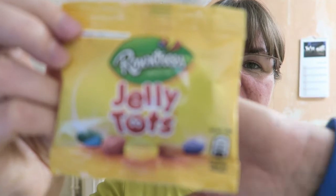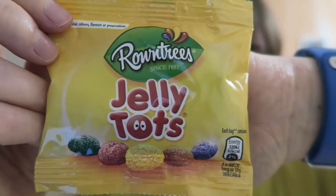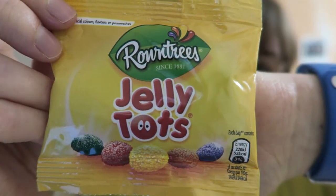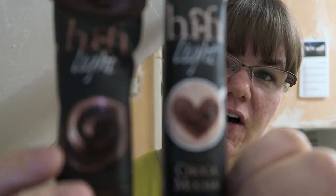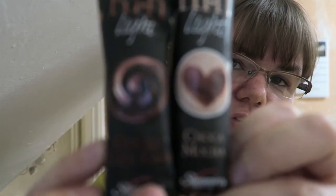I shall show you what I'm having now for my scenes. Well, one thing. So I'm going to have one of these. So it's the Roundtree's jelly tots. They're 2.5 scenes. I'm going to have a packet of those. And I'm going to have my 2 healthy extra Bs. So I'm going to have a hi-fi light, 2 hi-fi light bars.